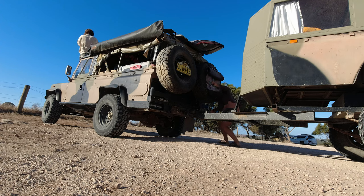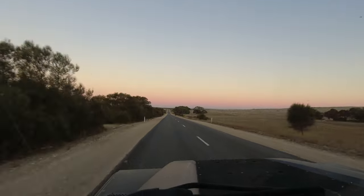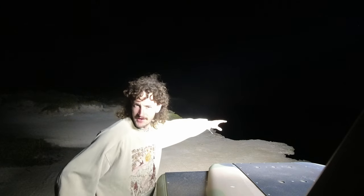Took a couple of quick pics from the bonnet, then continued along the road to arrive at our camp just after sunset. Right there, it's literally just cliff face. So that's pretty cool. About a meter to a meter and a half, and there is cliff face. So the sunrise would be sick.